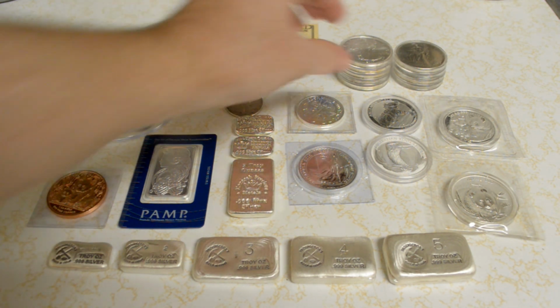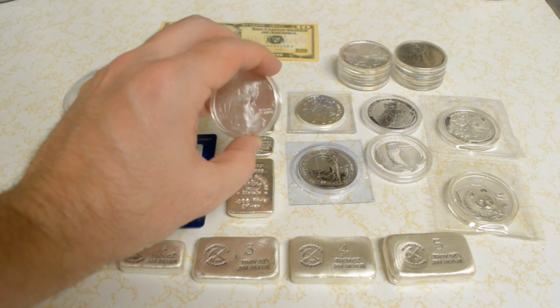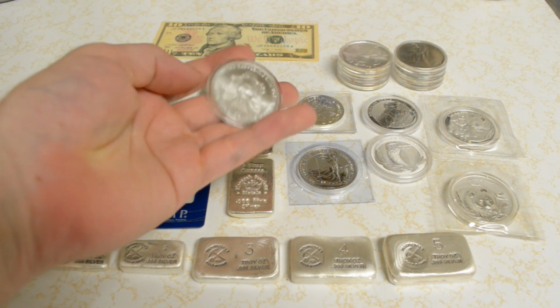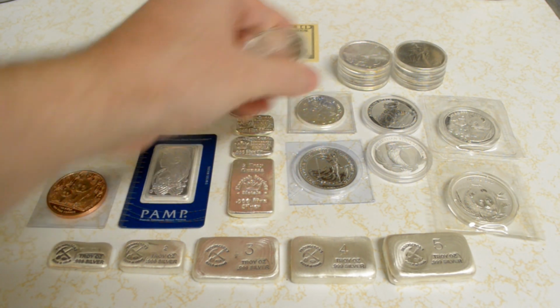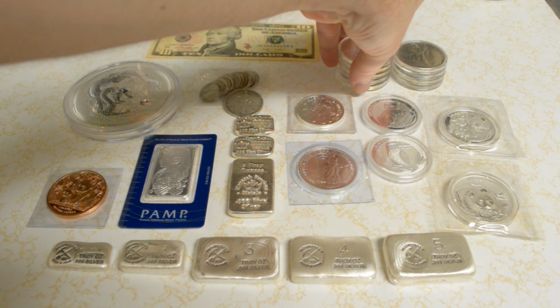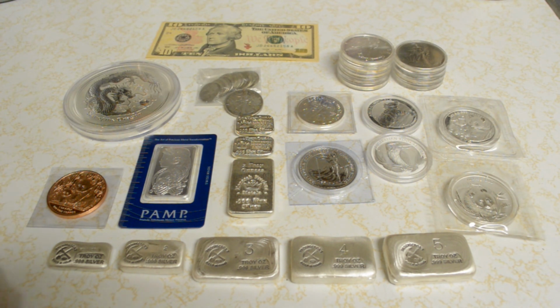Alright, so a round, let's say this might be worth $35, even though it's only $28 worth of silver. A 1 ounce silver round would be $28. Okay, so you're going to pay a few dollars more for a coin over a round. I don't have any rounds to show you because I just don't care about collecting rounds.